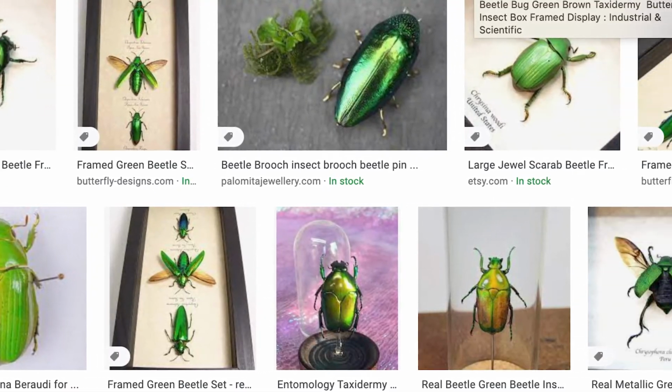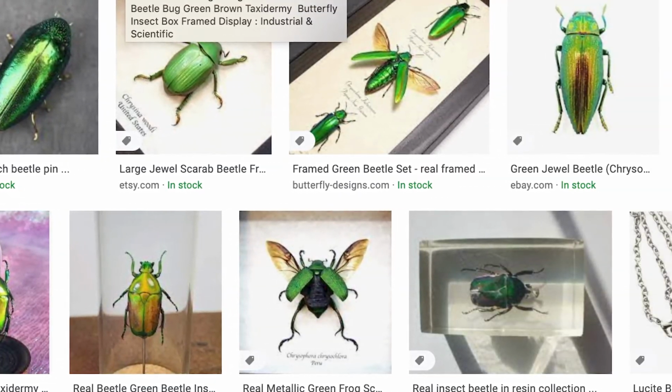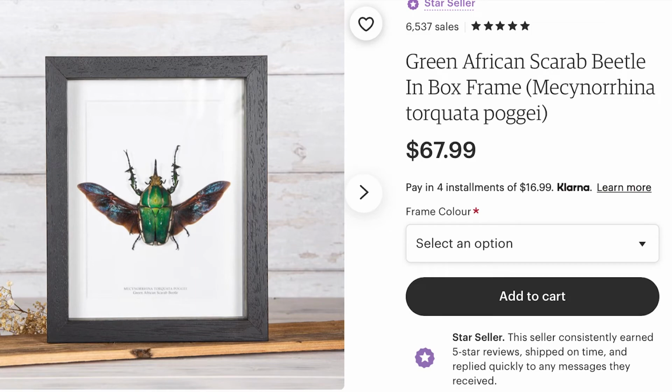Surprisingly enough, you can find plenty of weird little green scarab beetle ornaments out there for sale. Like this fun hat pin. I gotta get me one of those, put it in my hat. Oh, and also apparently you can buy many different varieties of taxidermied scarab beetles. Some of them are even framed.